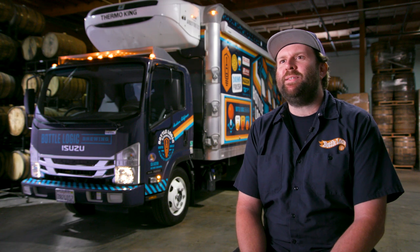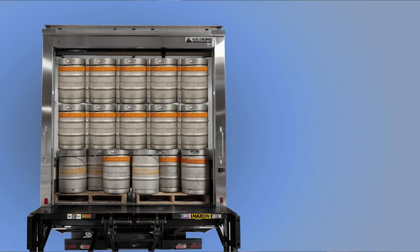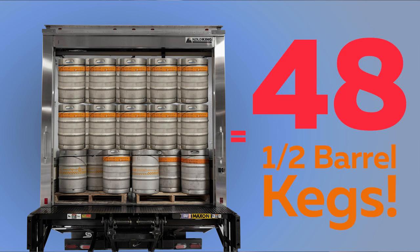The keg height E-Track is perfect for securing sixtals. I usually have a mix of cans, bottles, and kegs, but if I wanted to, I can haul as many as 48 half barrel kegs in there. That's a lot of beer.